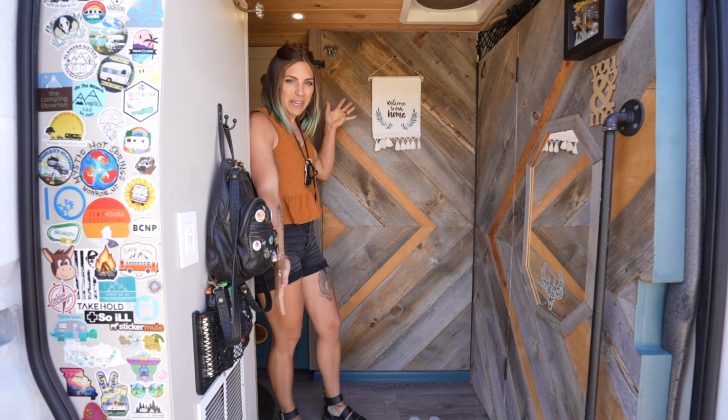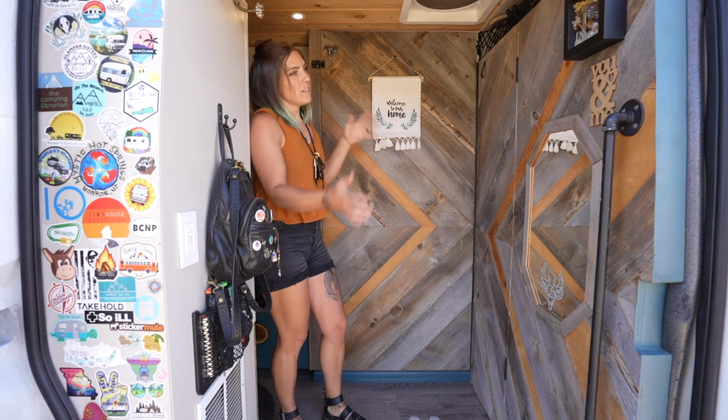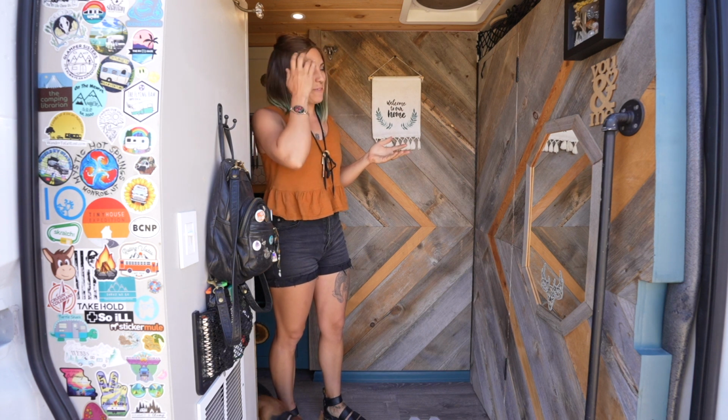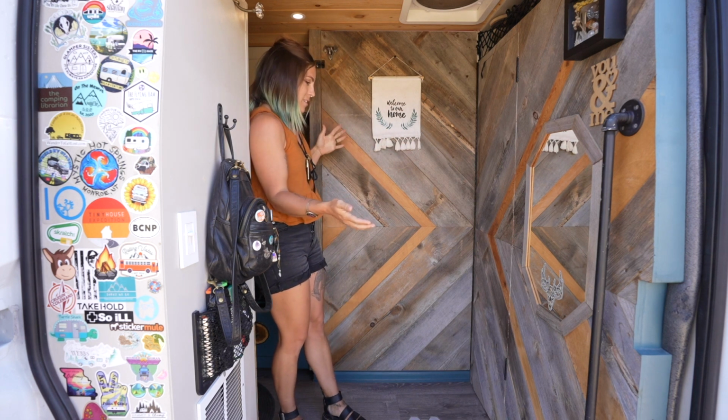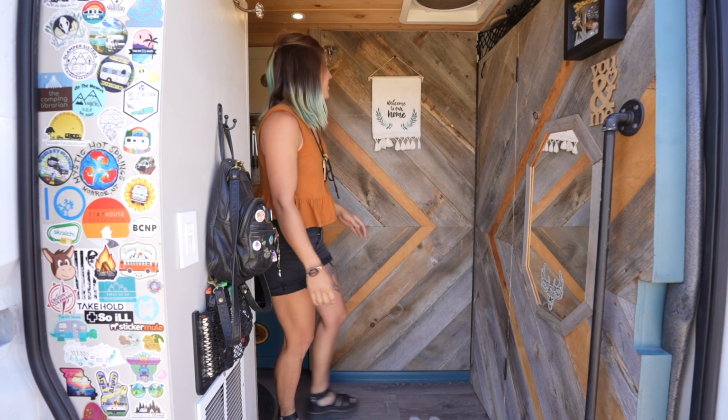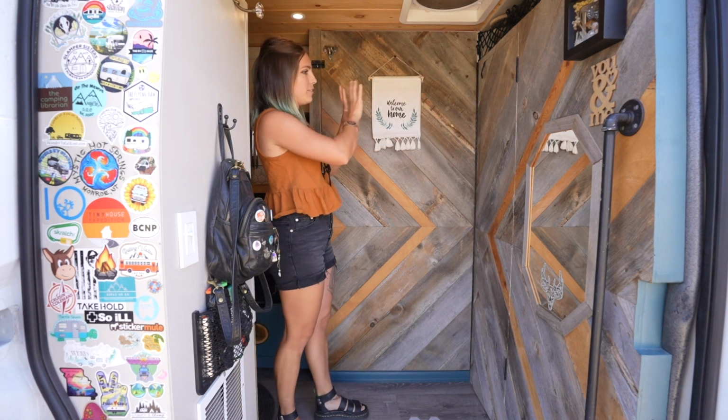So this is our entryway here, and we found this recycled fence wood down the street while we were building, and we collected it, made this beautiful art piece, and it's kind of like the photo op spot in our van. We kind of created a flat space here.